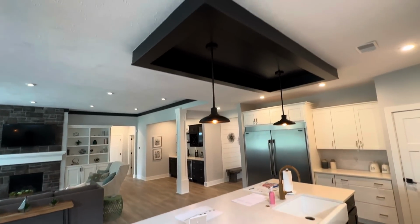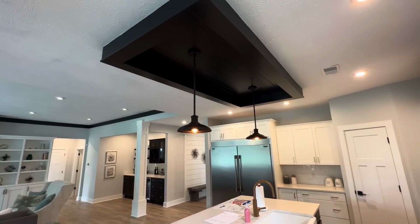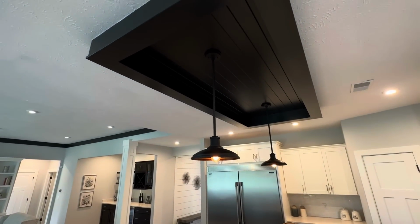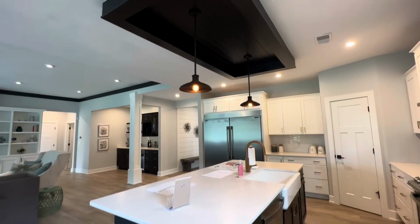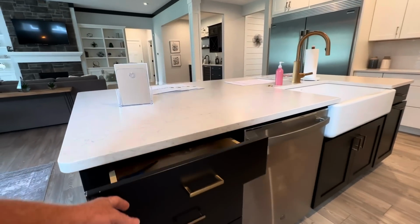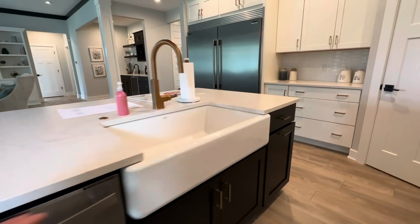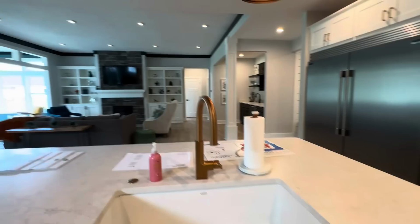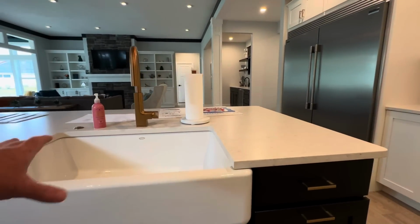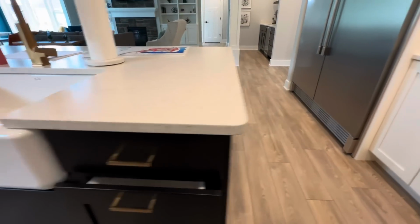Another nice island. You got the reverse tray ceiling, all black this time. We saw one of theirs that had the white insert in it, with the wood in the middle, but this one's all black. That one's nice, with the pendant lights hanging down. And then on this side of the island, of course, you've got a lot of drawers, all soft close, dishwasher, nice apron farmhouse sink, looking out into the living room. And I feel like you can't have a farmhouse without an apron sink of some sort. Then you've got the trash can drawer.